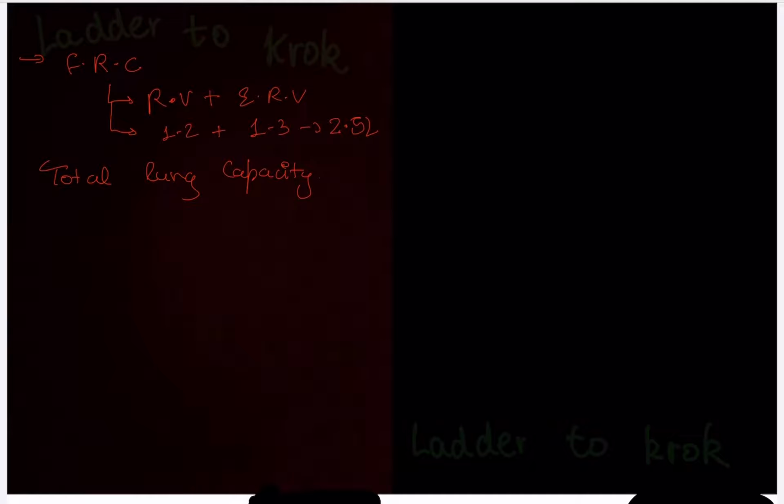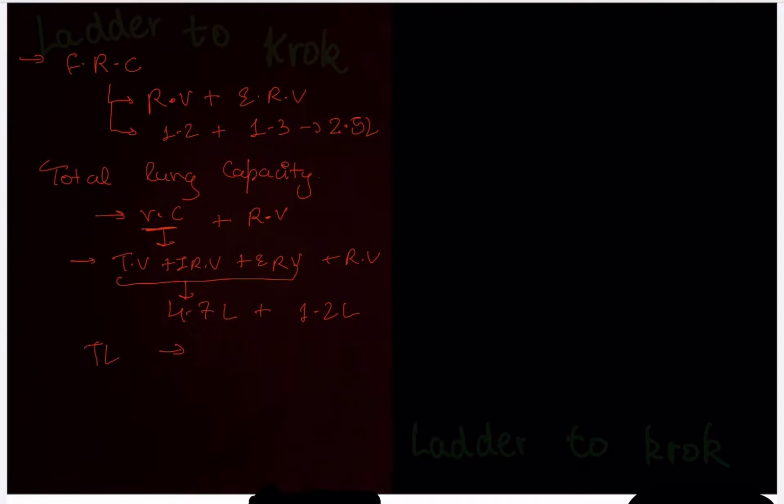Now if someone asks you how much is the total lung capacity, then in total lung capacity obviously we will also add the residual volume. You can find it by vital capacity plus residual volume. Vital capacity is the sum of tidal volume plus IRV plus ERV. How much is this? We already calculated, 4.7 liters or approx 5 liters. Plus how much is the residual volume? It's 1.2 liters. So the total lung capacity is approx 6 liters.